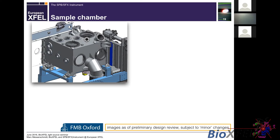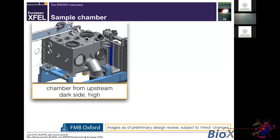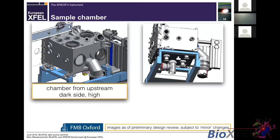Lots of holes in the chamber, or a big one for pumping here. The injector goes in here. The beam travels through the middle hole through here. That's the big gate valve for the detector. That's how it looks from the bottom. So this is the catcher pump.